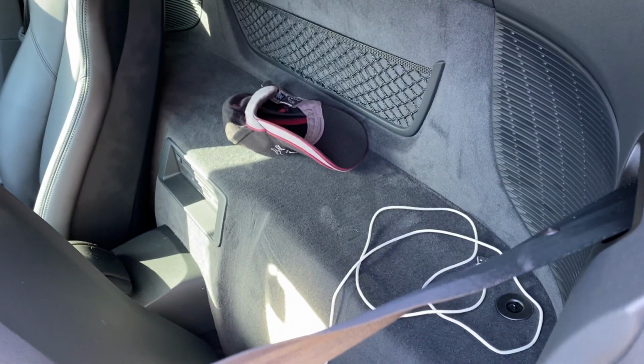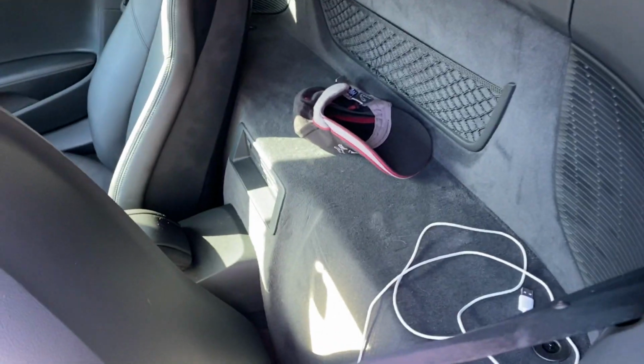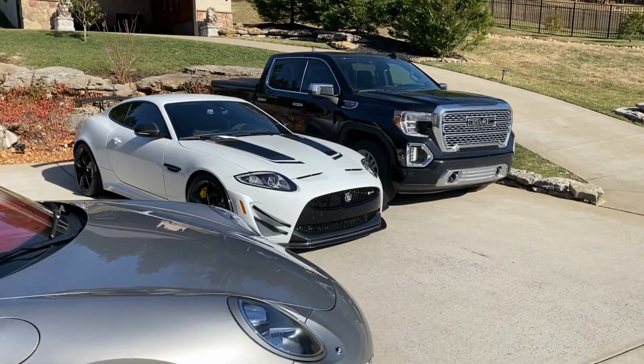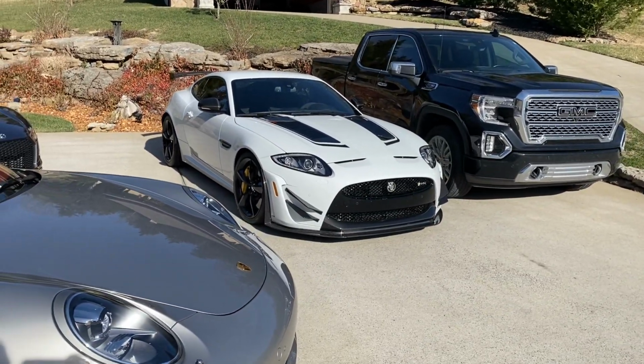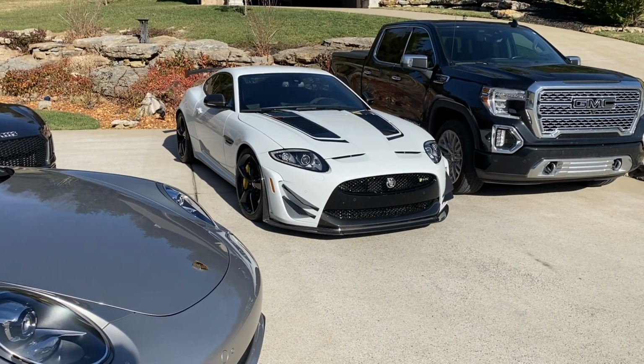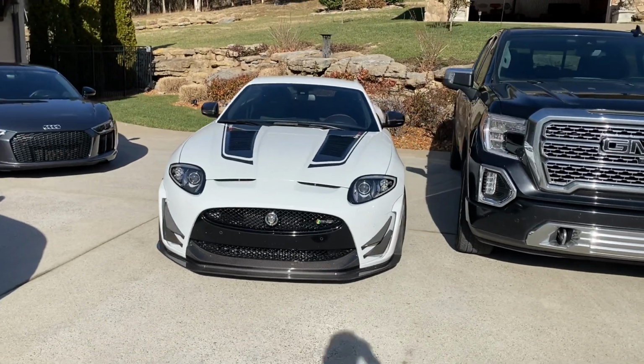There's enough room to put maybe 3 crushable bags back there, which really makes a real difference if you're doing a road rally. A newer edition, it's getting close to 2 years on this. We bought it in March of 2019. It's the Jaguar XKRS GT. One of 25 in the States.